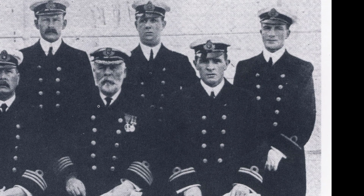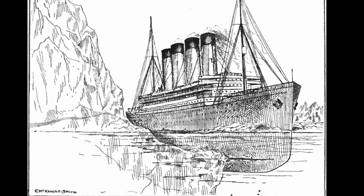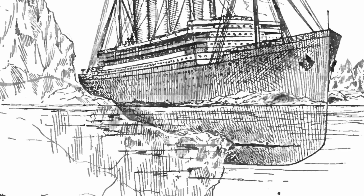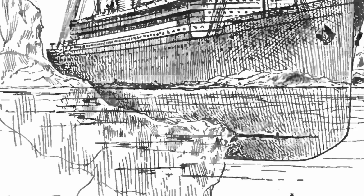37 seconds after the lookout's warning, the Titanic grazed the iceberg on the starboard side, opening a series of cuts that stretched across six consecutive watertight compartments 10 feet above the keel. Within 10 minutes, 7 feet of water filled the first compartment.